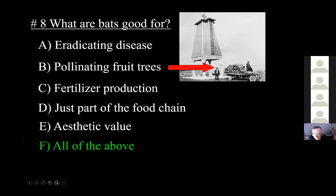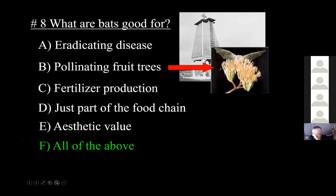So pollinating fruit trees, again, huge thing for that. Really quick example is the baobab tree in Africa, tree of life, only pollinated by bats. So that tells you something. The tree is so important to wildlife that they named it the tree of life, and bats pollinate it. So they play a huge role in many parts of the world. And in fact, bananas, avocados, dates, figs, peaches, mangoes, clove, cashew, balsa wood, all rely on bat pollination.